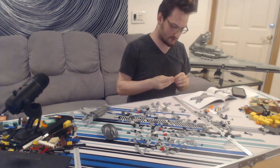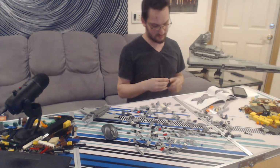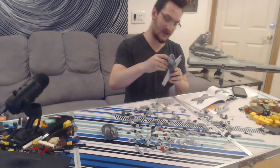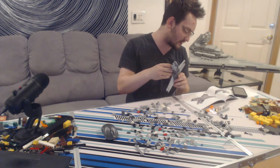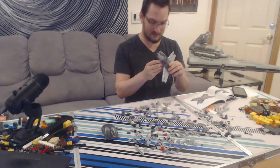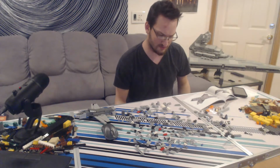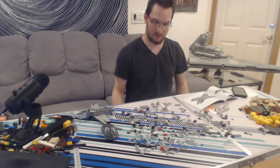How many pages is that book? 92 steps. Oh wow, so it's beefy. I want to know how he made a book like that. I mean, there's a lot of ways, honestly. I would assume he probably just went to a company and said, "Hey, can you guys print this stuff for me?" Because you can easily make the instructions on stud.io or LDD, and then just get everything printed over to a book.